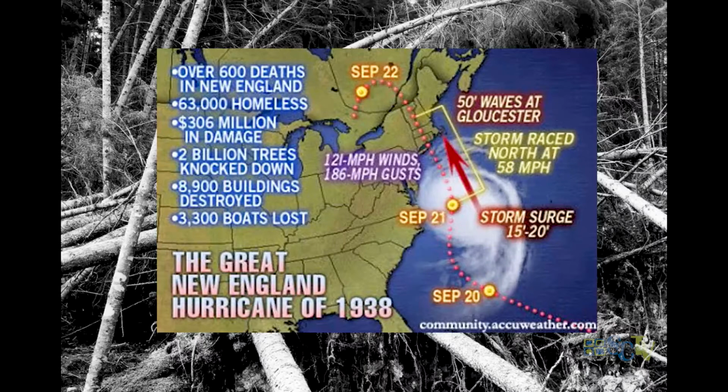It was incredible. Salvage operations went on for quite some time. But you can see it was a hefty storm, with winds of 121 miles per hour, and gusts of 186. This was a major storm. Imagine what would happen if we had one of those major storms come through now. We would have a change in the forest.